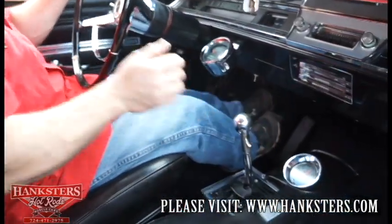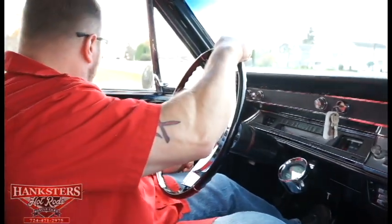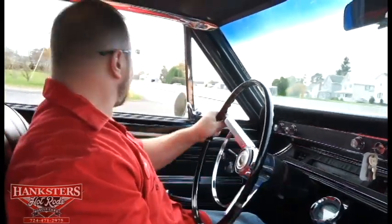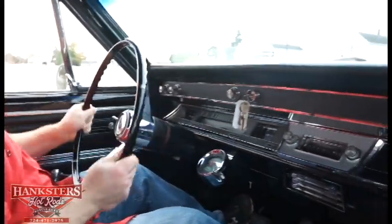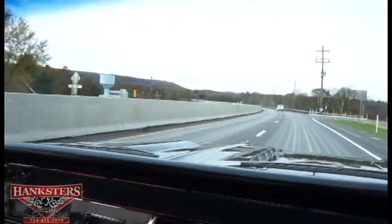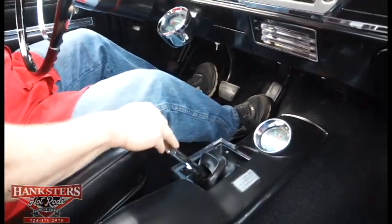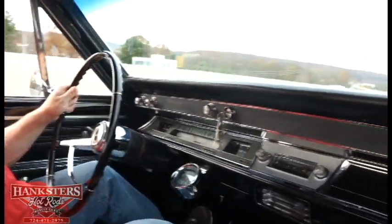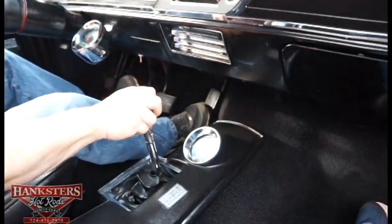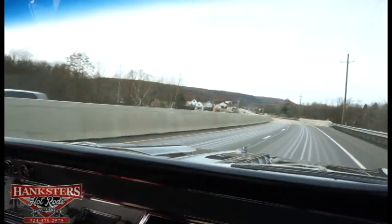So we're going to put her in gear and get ourselves out on the road here. And we got a brake here. Okay, now this is a non-power steering car and a 4-speed. That's second. Third, and finally fourth.